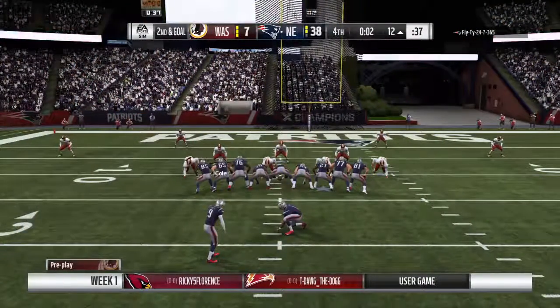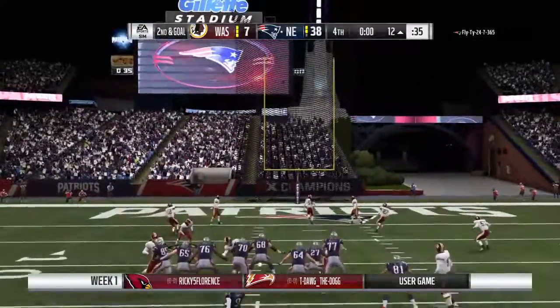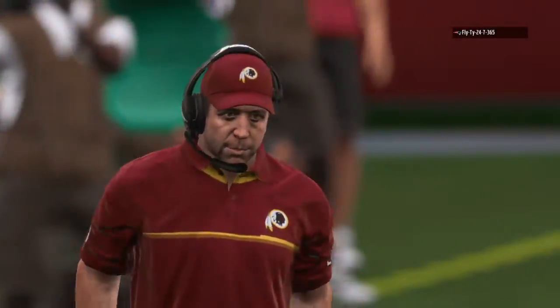Oh, now look at this. They're lining up to add 3 more, little insult to injury here late in the game. And the kick is good. So you wonder how this one might be remembered the next time these two teams meet.